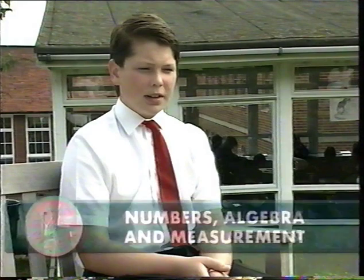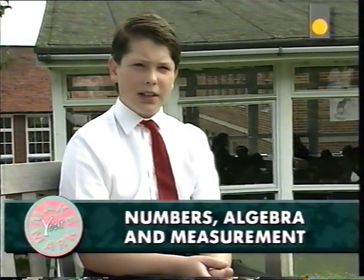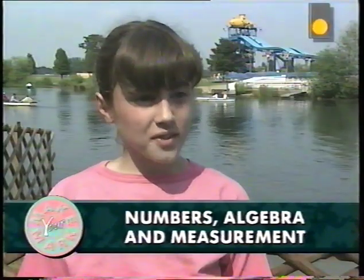It's important to know how to measure things because you may need to build something or draw something and you'd need accurate measurements. You have to understand numbers if you want to measure things. Weight, length, how wide something is. You'd have to measure your friends to see how tall they were. A clock has numbers to tell you the time.